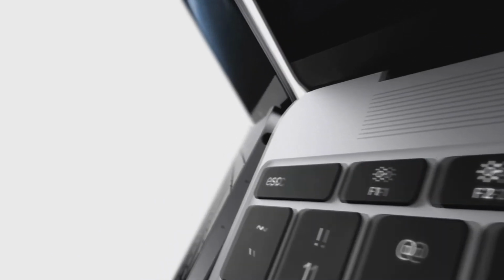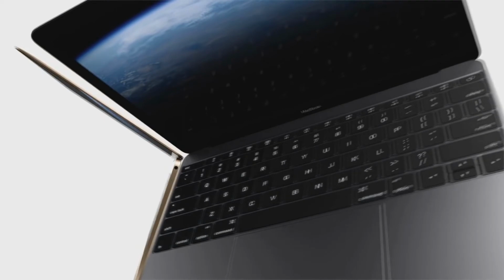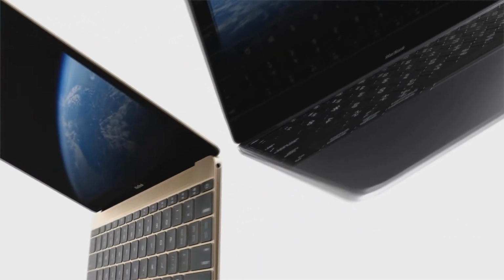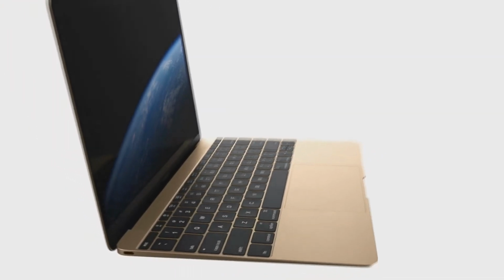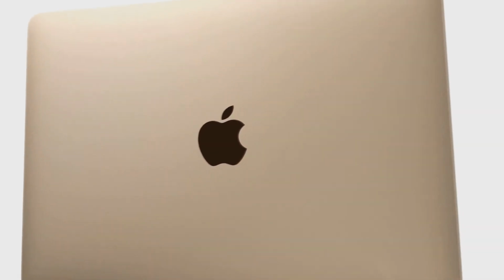To create the new MacBook, we were uncompromising in its design and engineering. We set a new standard for portability while enhancing its fundamental components to deliver what we believe is the best MacBook yet.